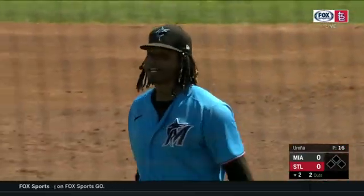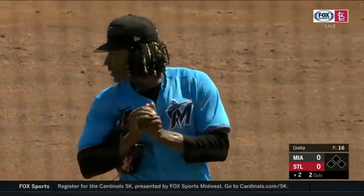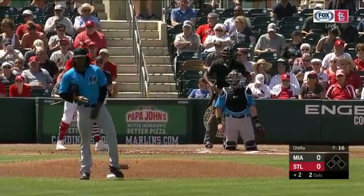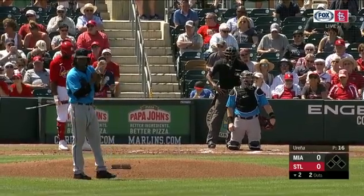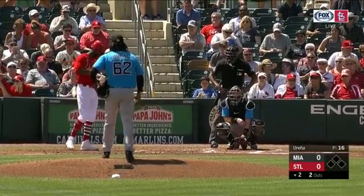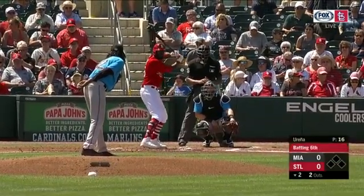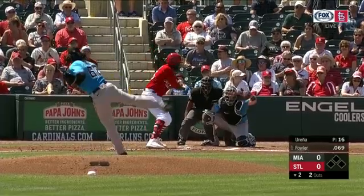I wonder if Mike Shildt and Don Mattingly will manage this differently. The idea would be your starter goes 4 or 5 innings. It's one of the final tune-ups. But if you think that there may not be spring training left, or the season is being pushed back, and how it pertains to this game, how long do you go with those guys? I think that's something that's on the table maybe. If it was me, I'm pulling my guys out maybe an inning or 2 earlier. That's for sure, unless they want to stay in.